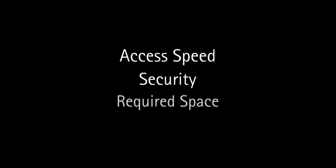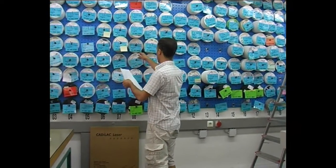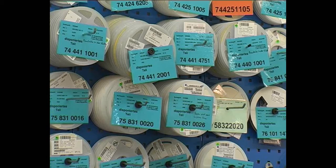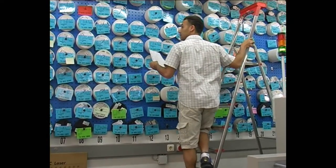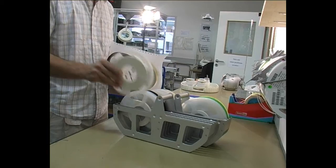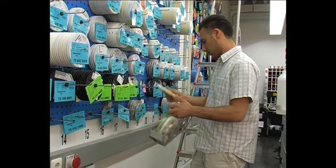Let us compare the access speed, the security of ruling out a mix-up, and the space required by a conventional way of working with the use of an SMD tower. Putting together the SMD reels necessary for a line rekit is time-consuming and demands great attention. Putting reels into store also costs a lot of time and must be done with great concentration.